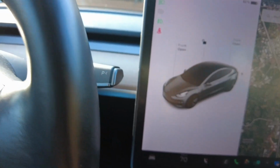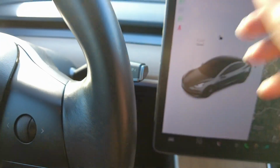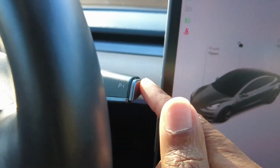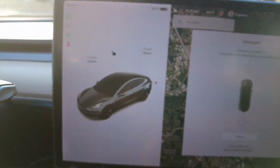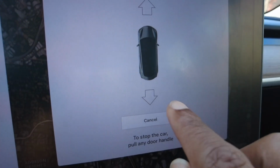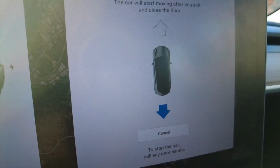Now, with your foot off of the brake, you cannot press the brake here. On the right drive stalk on the end, we're going to press it in very quickly, 2 times, 1, 2. And from here, we're going to get a menu. You get to choose the direction that you want your car to park. We're going to say, let's go back. Now, once we get out of the car, it will park itself with no one being inside.